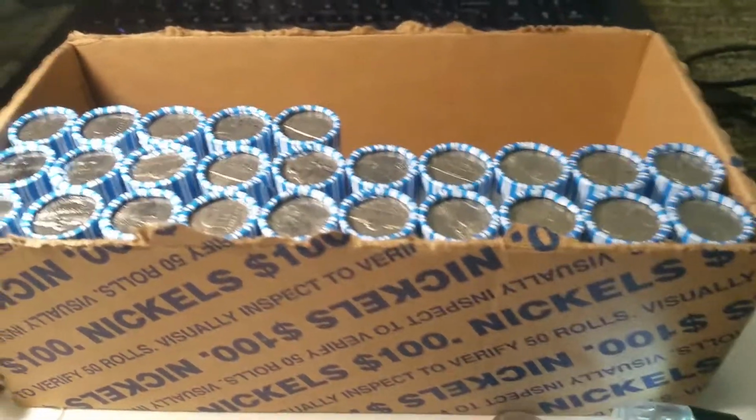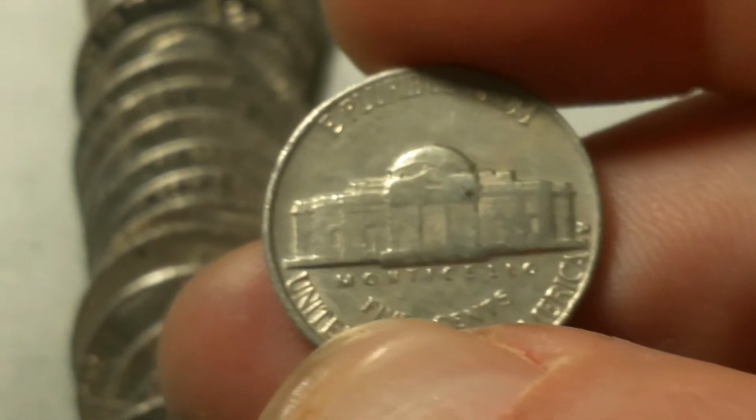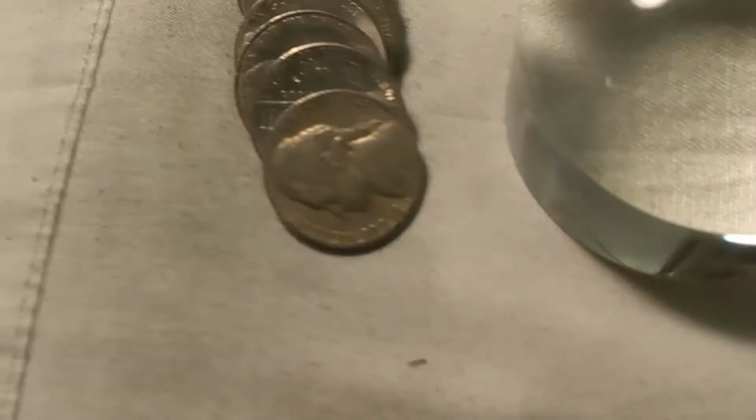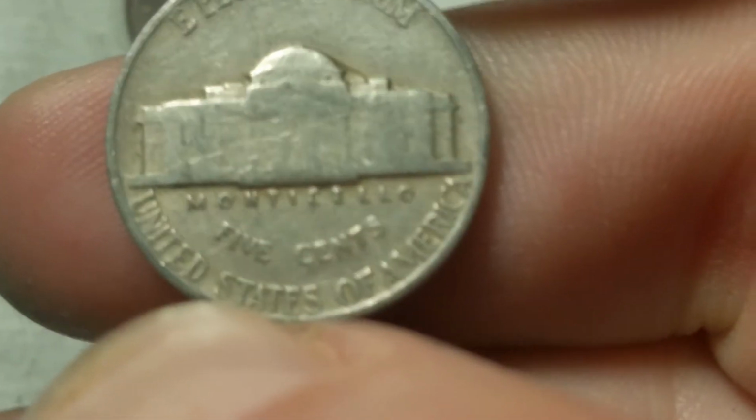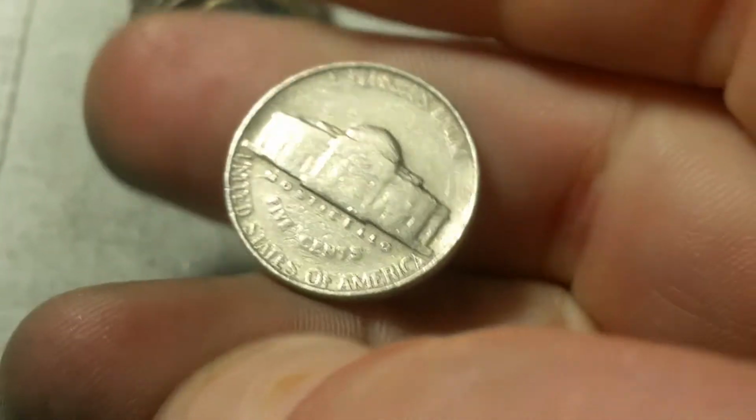We're at the halfway point, roll 25, and we're going to have another 50s nickel. This time it is a 1958 out of Denver. Roll 29. We got another 1941 out of Philly. On roll 31, and we're now at our third foreign of the box. That's a 1982 that has seen better days from Canada. We're on roll 34, and we got another 1940 out of Philly again.